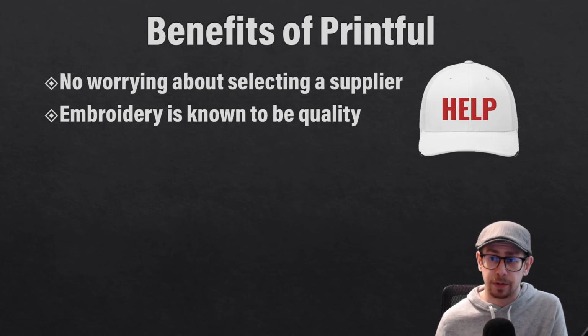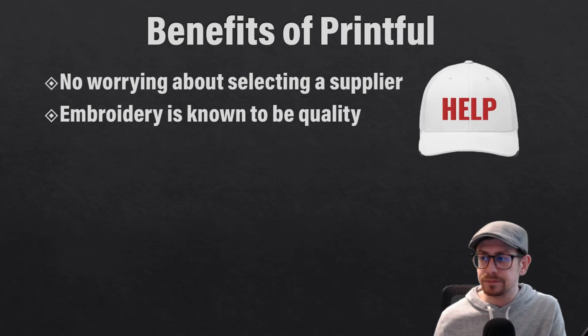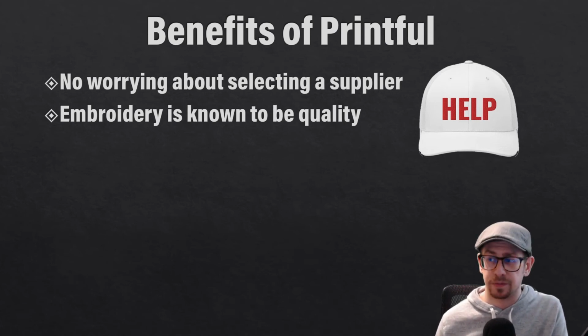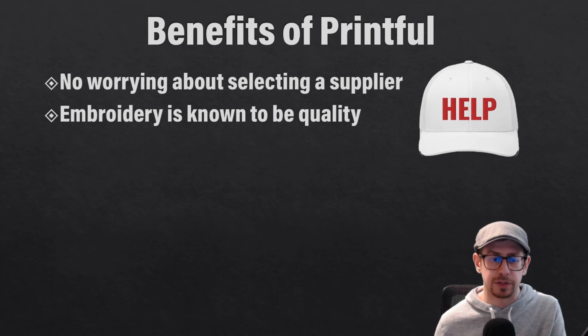They're just widely known in print on demand for having good quality embroidery. I don't have to worry about the quality of their embroidery. They do a great job with it. So if you're interested in doing embroidered hats, embroidered sweatshirts, hoodies, things like that, with Printful, you will not have to worry about their quality. They have graphic designers that review your design before it gets digitized, which basically just means they're getting it ready, sort of like converting it to being an embroidery file. And so you're going to get good quality embroidery from Printful. I'm not saying Printify's embroidered products or their suppliers offer bad quality embroidery. I'm just saying I know that Printful is good quality.